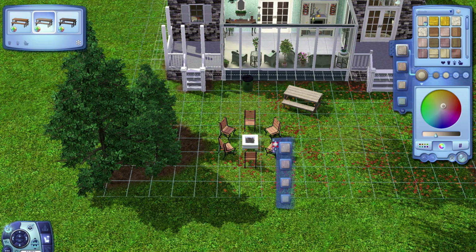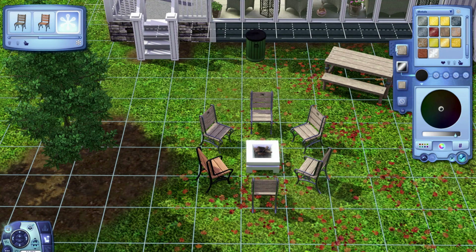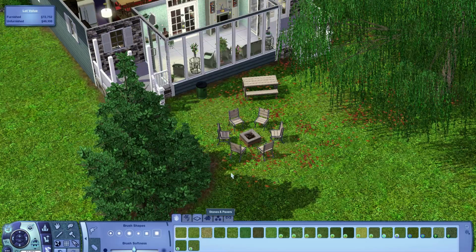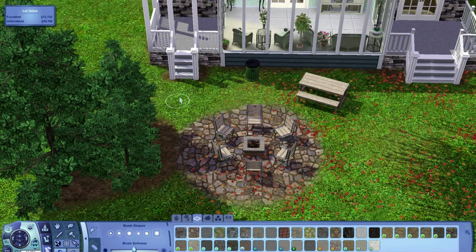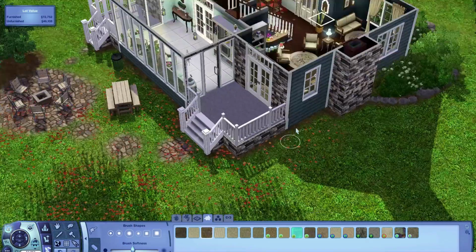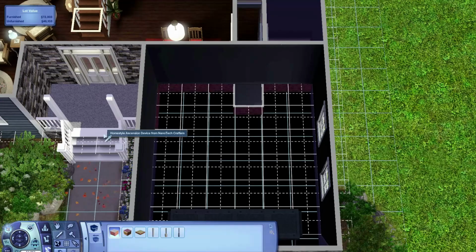So your Sims can actually, for once in one of my houses, sit out and roast marshmallows and warm themselves up and catch on fire. So yeah, I actually put one of those in. And a little bit of a bench. It's a small patio. I actually did a little bit more in this house than I normally do. There's actually a patio out there with stepping stones and everything.